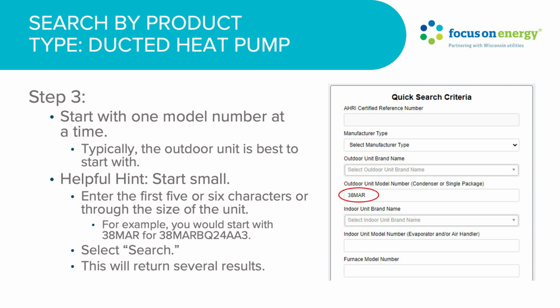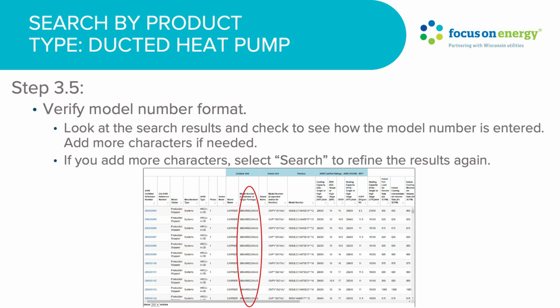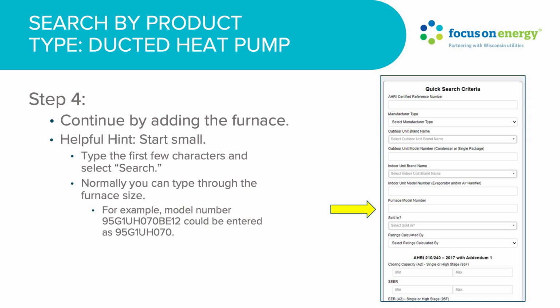Select search. This will return several results, and by several, hundreds if not thousands. Look at the model numbers and compare the format to the model number you have. Add more characters to your search and click search again to refine the results. You can also copy the model number from the database and put it in the search to narrow results. Next, continue by adding the furnace. Again, start small, the first four characters, then select search.